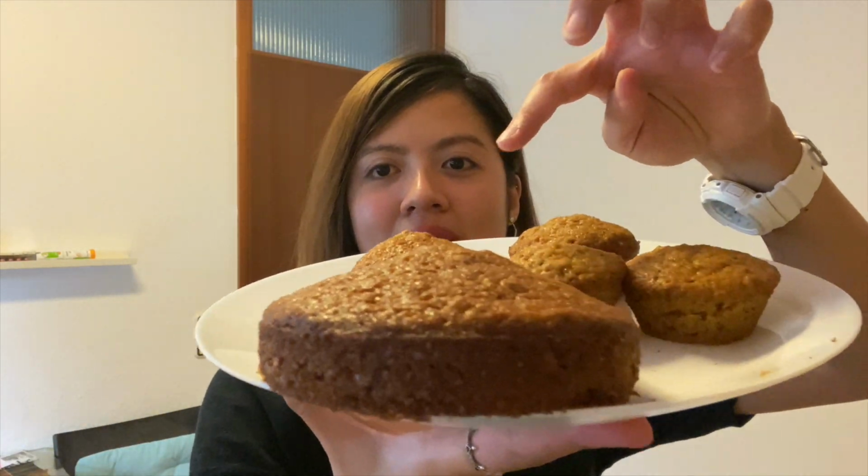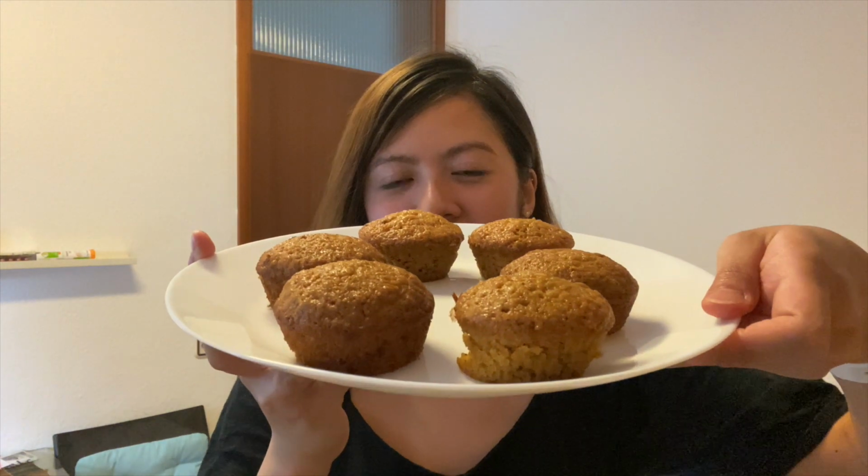And here's the result of my cupcakes, and meron akong mini cake kasi may natira pa doon sa butter, kaya inano ko na rin siya. Binake ko na rin. Here! And as you notice, kung na-notice nyo man, I already ate 2 pieces of my cupcake. Get in my belly! Kasi syempre, kailangan ko i-taste, diba? So, ayun. And that's it, guys!